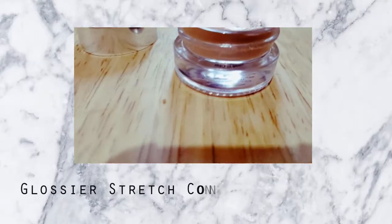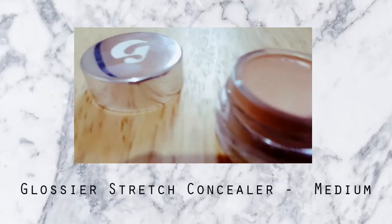For my concealer, I am using the Stretch Concealer of Glossier in the shade Medium. I really like this concealer because just like what it says in its name, it stretches with your skin, so you will not have any creases, but at the same time, it offers a bit of coverage that looks very natural. The next step is to set your face with powder.